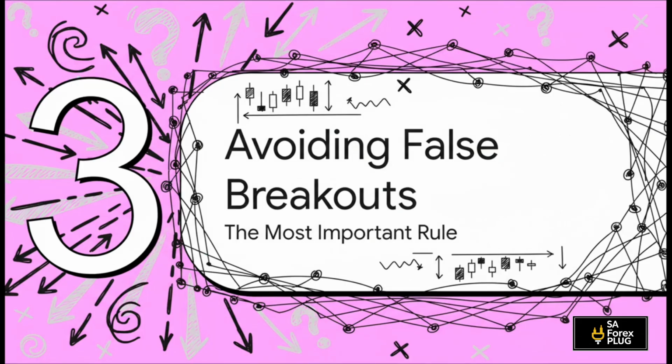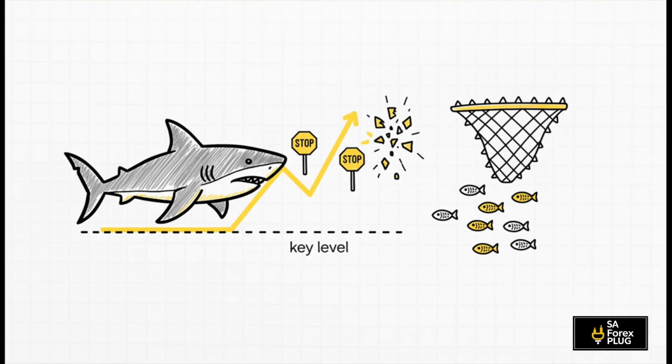Now we're getting to what is maybe the most crucial part of this entire system. It's all about having the discipline to avoid getting sucked into a false move, or what a lot of traders call a fake out. So, why is waiting so important?